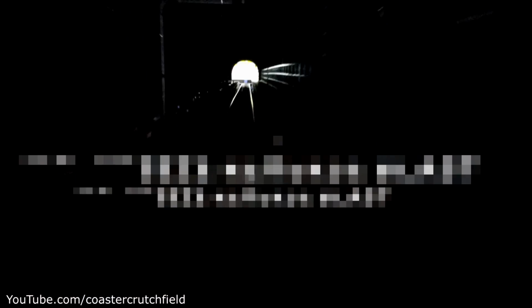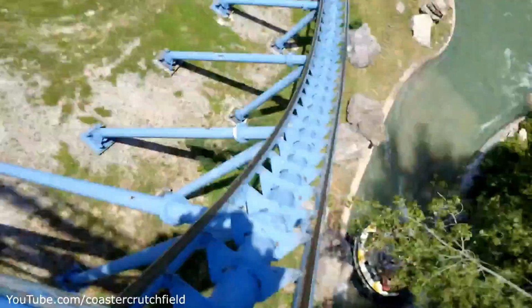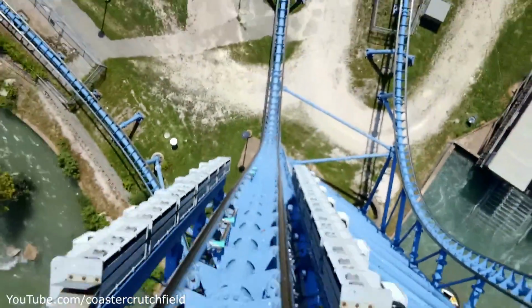Mr. Freeze. While Mr. Freeze can make me feel just as nauseous as Batman does, it does so less frequently and adds in an awesome launch and great elements to at least make feeling like you're about to puke more fun. While I am of the belief that the forwards launch on Mr. Freeze at Over Texas is significantly better than the backwards one here, this one is still alright.